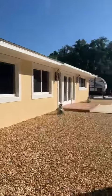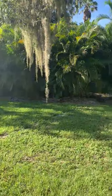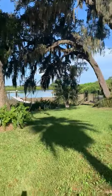Now this listing is going to have a couple different options to it. Of course, it is a beautiful home, but it is a property that can also be developed. Like I said, we have 11 acres and beautiful waterfront.